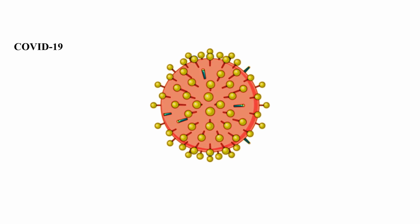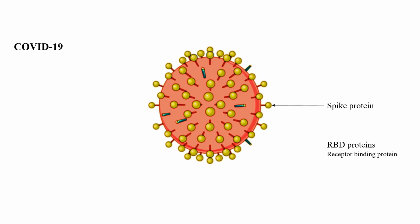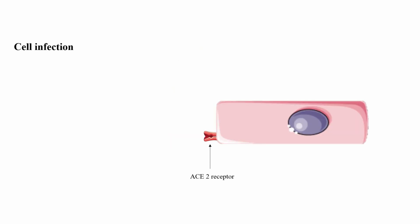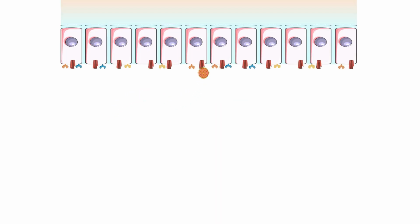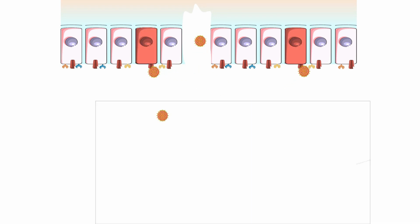The COVID-19 virus surface contains many protruding spikes, which are glycoproteins. The S1 spike and the RBD, or receptor binding domain protein, bind to the ACE2 receptors situated on the nasal mucosa cells. This allows virus entry into the cells. Virus starts growing, and a huge quantity of newly generated free virus particles are then liberated on the nasal mucosa surface. These viruses attack new healthy cells and open gates for virus entry into the circulation.